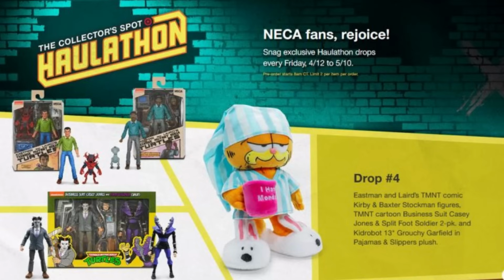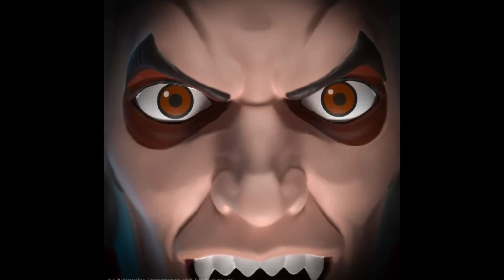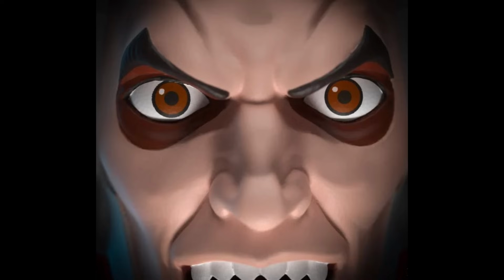Anyhow, the thing that seems to be the most popular out of all of this, for whatever reason, is Casey Jones in a suit. That thing sold real fast. So that's pretty interesting. But there's also more stuff that you might be interested in, like a Garfield plush. But anyhow, drop number 4, week 4. Wasn't really all that exciting because I've been looking at it since week 1. Are you awake? Okay, well, this is the close-up.